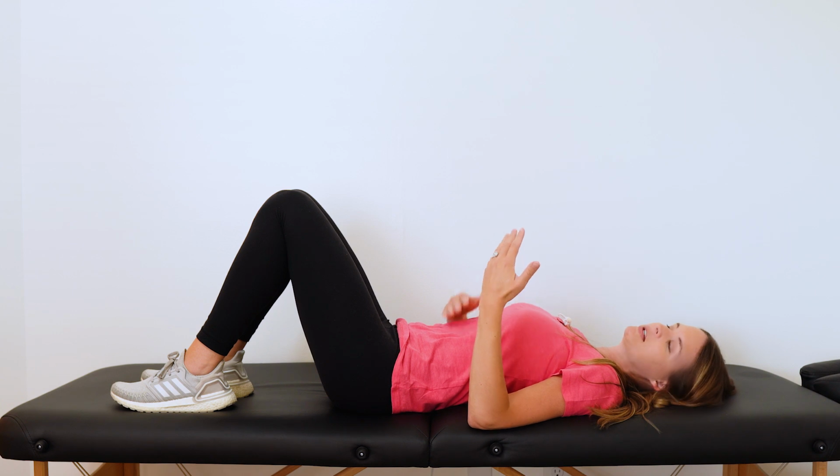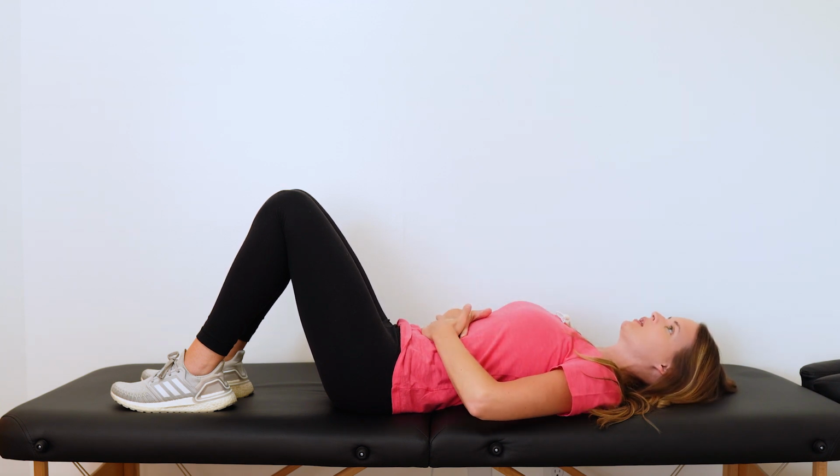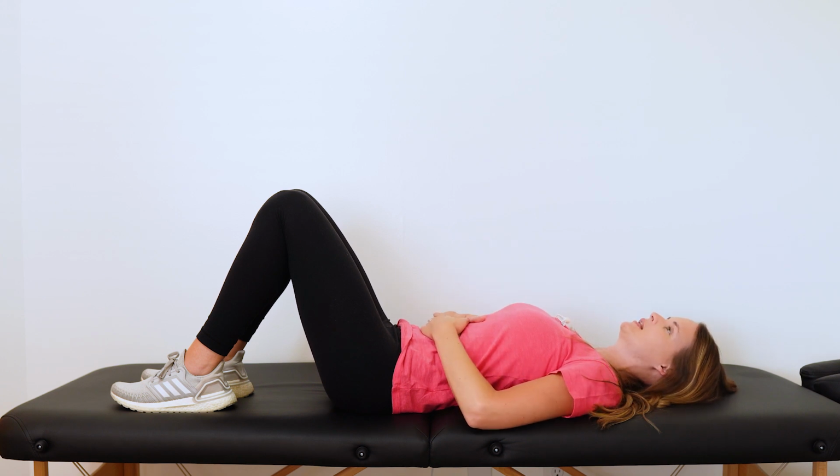From there, what I like to do is put our hands right on the belly, gently pressing inwards with our hands. We're going to take a nice big breath. We want to feel the belly expand, but we want to keep some resistance with our hands. So it looks like this. You're going to inhale through your nose. And then as you exhale, try to let everything relax.